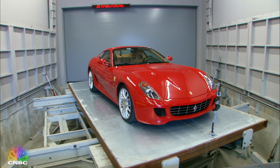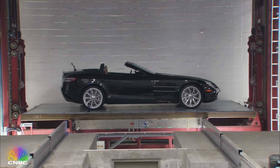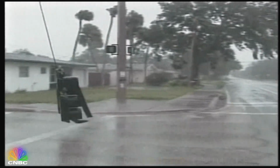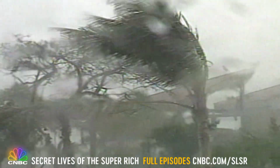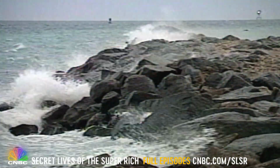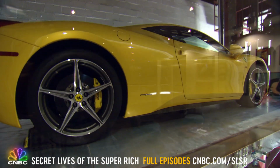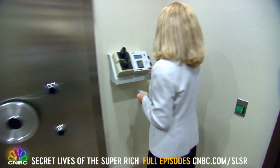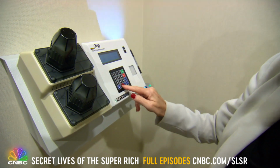The pricey wheels locked up in here belong to pro athletes, celebrities, and Miami's ultra-rich, all drawn to the Mega Vault looking for privacy, security, and a place that's strong enough to withstand a Category 5 hurricane. That's very important to us, that we're Cat 5, that we're not in a flood zone, and that we store above sea level. In other words, while Miami gets pounded by a megastorm, this yellow Ferrari stays high and dry. Susan McGregor runs this place, and even her client list is on lockdown.